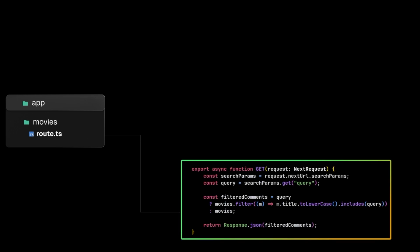To achieve that in Next.js, I'm going to go into the route.ts file. Now we are going to be creating and exporting our GET method, and it will take a request as a parameter, and we are going to be annotating it with NextRequest. Not just a request, but we are going to be annotating it with NextRequest, and inside there we are going to be getting our search params. So I'm going to write request.nextUrl and then .searchParams, so it's going to give us the search params from the URL. And now we are also going to be getting our query. So we already have the search params, so now we are going to be using the .get method and pass our query inside there.